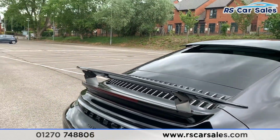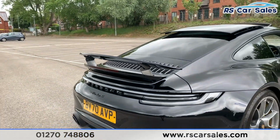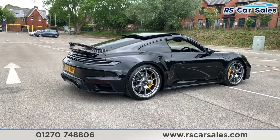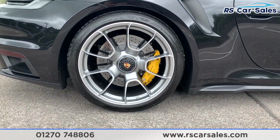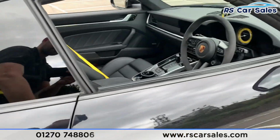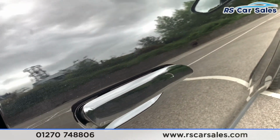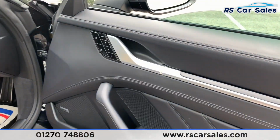Now we do have the active rear spoiler, which goes up and down depending on what sports mode, driving mode you're in. Now this vehicle is free from any major marks, dents or scratches, and does look absolutely superb from every angle. And there's a quick look at the last alloy wheel, again with the centre nut and the carbon ceramic brakes. Now if you go into the car, we do have the keyless entry and go. So pull up, then the door handles then come out, and then when you lock the vehicle they then go flush with the body again.